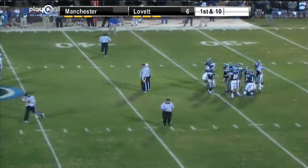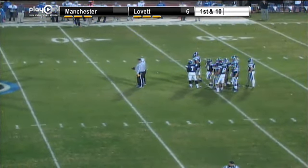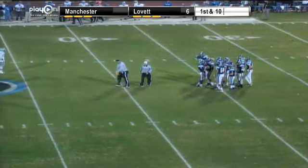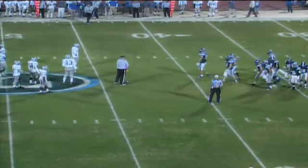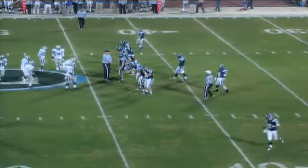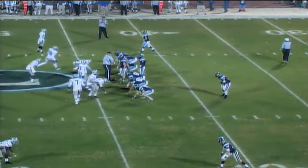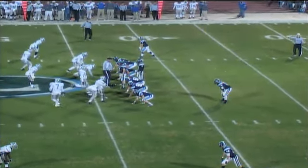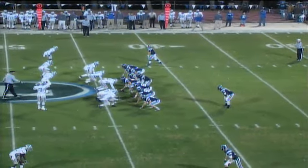Believe that was number 7 who got a hold of the face mask, Quintavious Martin on the tackle. Pardon me, looks like they're going to keep the ball there. So it'll be a first and three from the 44 now. 5-yard face mask on the play.